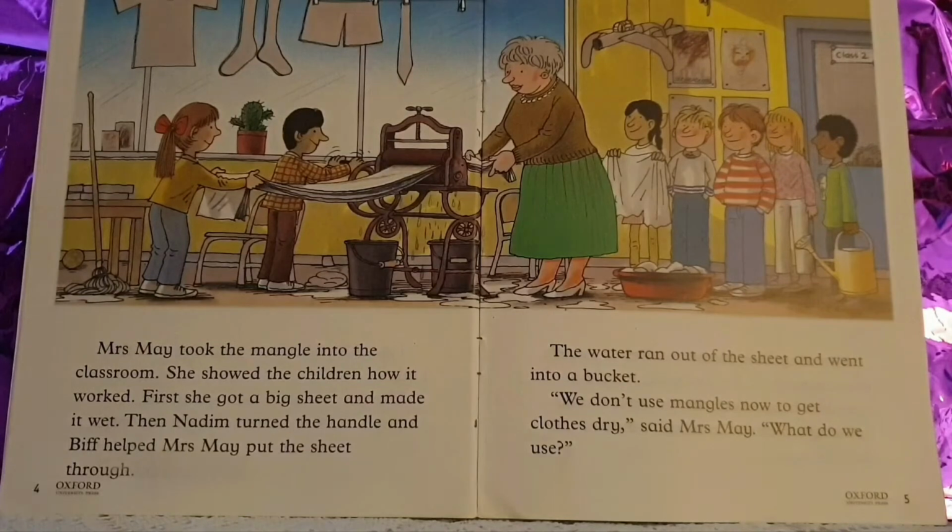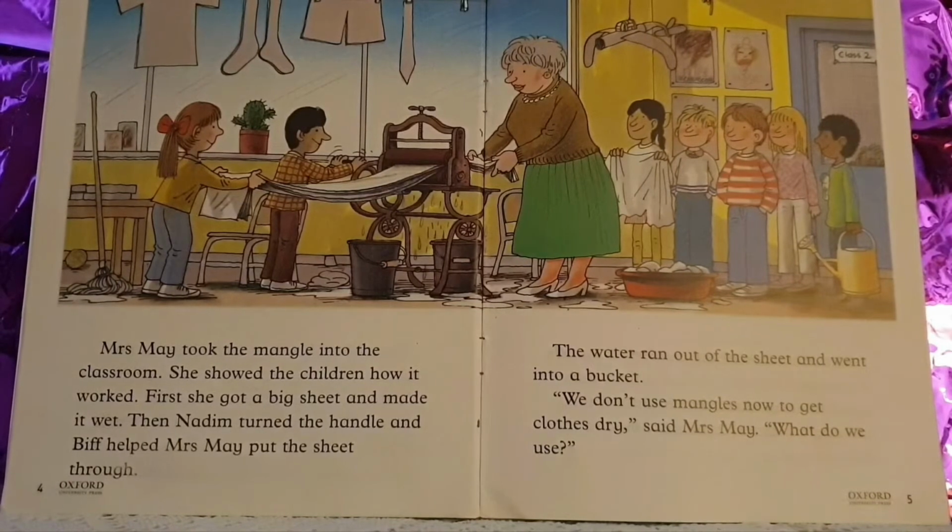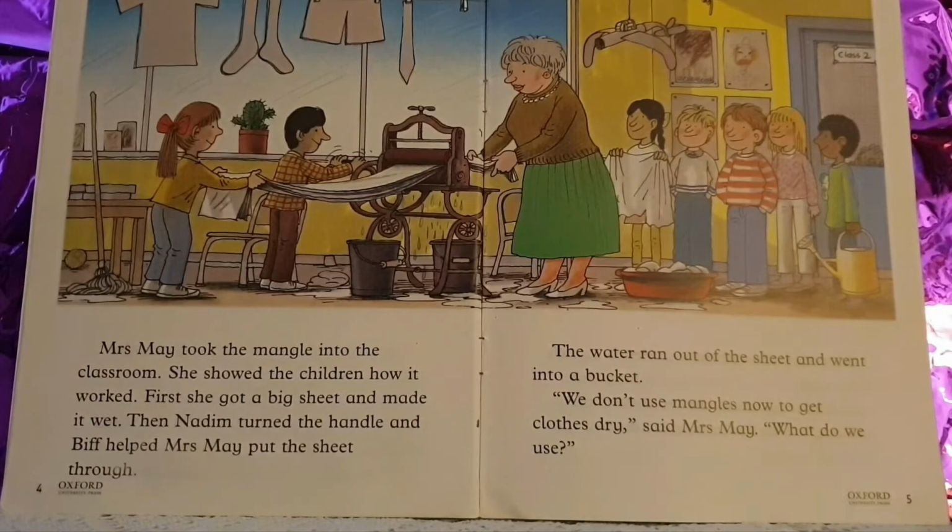Mrs. May took the mangle into the classroom. She showed the children how it worked. First she got a big sheet and made it wet. Then Nadim turned the handle and Biff helped Mrs. May put the sheet through. The water ran out of the sheet and went into a bucket.